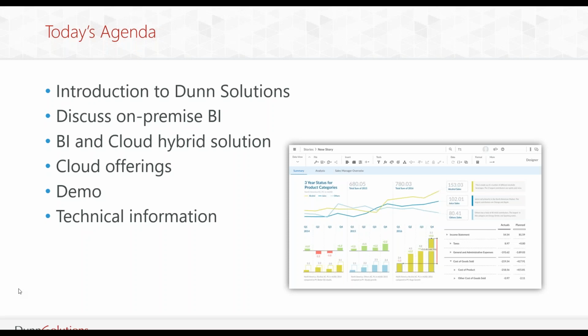I will begin by doing introductions to Dunn Solutions Group. I will then turn it over to today's presenter, Brandon Novi, our Analytics Project Lead here at Dunn Solutions. Brandon will discuss on-premise BI, BI and cloud hybrid solutions, cloud offerings. He will then go over a demo, and then we will go over technical information. So let's begin.